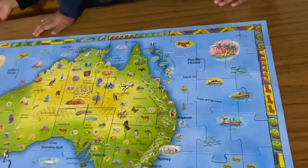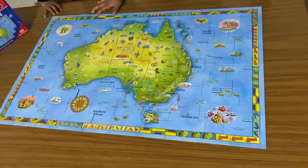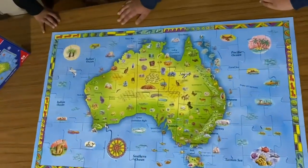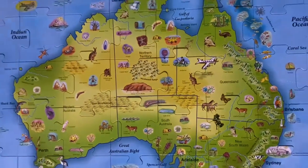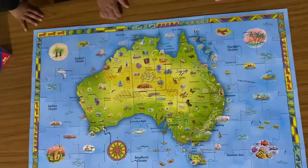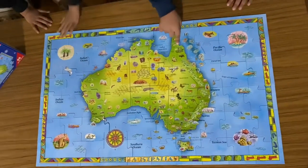I just want to go. Then we have, where is the... Bye-bye, Dada. Is there an Atlantic Ocean? There's the Tasman Sea. Okay. Woof, woof. I'm not a dad. Okay, I'm going to put it on.